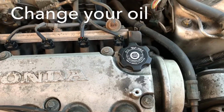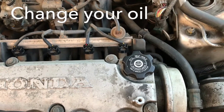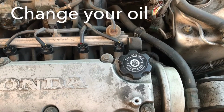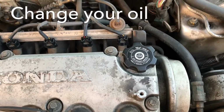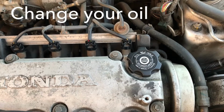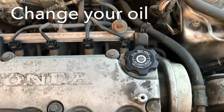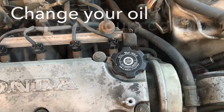Keeps your engine in tip-top condition, especially if you're using the correct oil. If you're not sure, contact your local factories or dealers and they'll tell you exactly which one to use. And do that one yourself. Once you've done a couple of them, you'll be doing it all the time. You'll be well happy, quite proud of yourself as a DIYer. So yeah, change your oil.